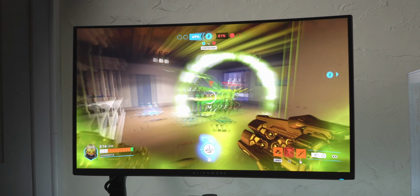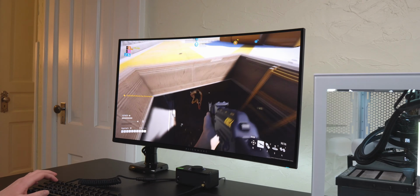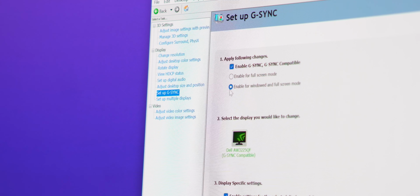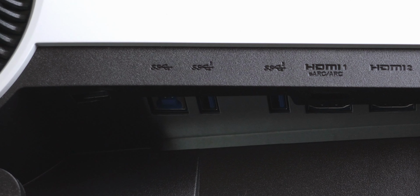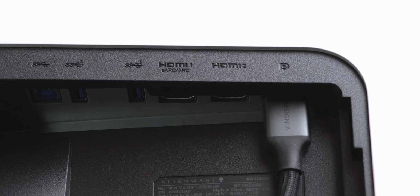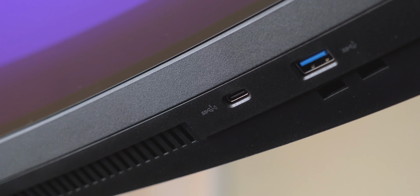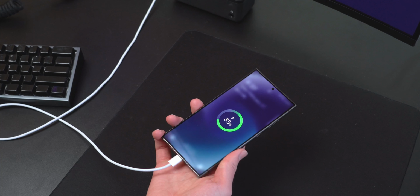Now, for performance, OLED is going to be fantastic. Response times are near instant, so there's practically no motion blur, and esports titles feel so responsive. The monitor is only G-Sync compatible as it doesn't have the chip, but I've personally not found this to be an issue. So for ports, we have 3 USB-A's, USB-B, USB-C, DisplayPort, and 2 HDMI 2.1s. The USB-C port is unfortunately just 15 watts, meaning that it's only providing enough power to charge devices or connect peripherals.